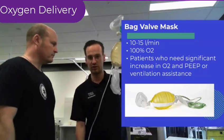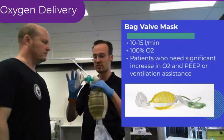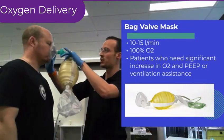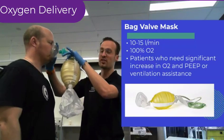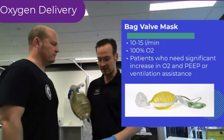This would be attached to the oxygen and we'd have a flow rate of 10 to 15 liters, as Ben was saying. We need to make sure we have a good tight seal on the patient's face with either a C-E or a V-E grip, especially when providing PEEP, it needs to have a good seal.